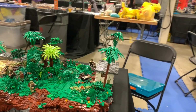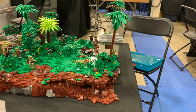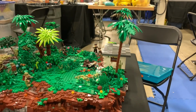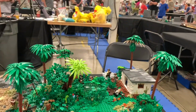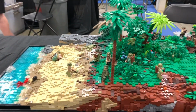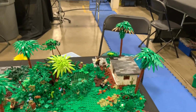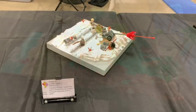Next up is a Vietnam War build. Yes, a Vietnam War build. This one is created by Jay the Doctor. Now, this looks like it is in the Da Nang section of the war, kind of that region of that war. Now, those of you that are in Vietnam, you guys call this the American War. I'm American, and people in America call it the Vietnam War. I absolutely love this MOC. You've got the beach landing, you've got the details, you've got the little hut in the back. It really captures Vietnam really, really well.